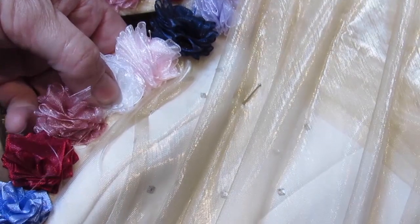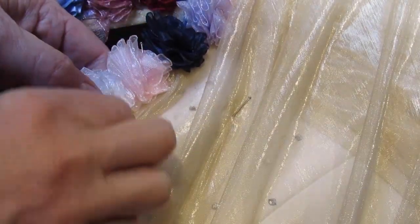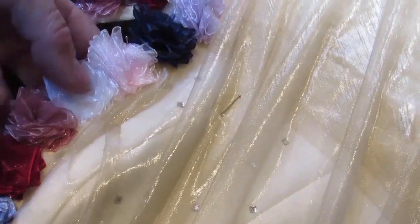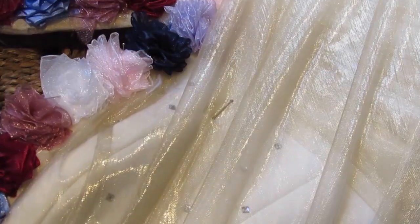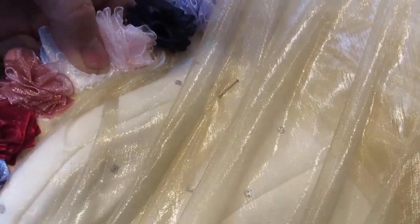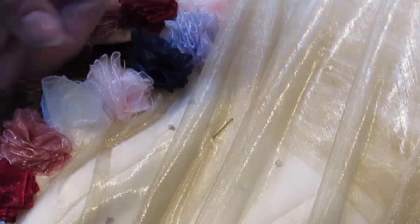Although it's fairly intuitive, really. Just in and out, all around the edge of, oh! Okay, so this is what happens. You can't see it as you sew. It's really annoying. So sometimes, without noticing, you actually get yourself caught up in it. And it does also hook around the flowers and the pins.